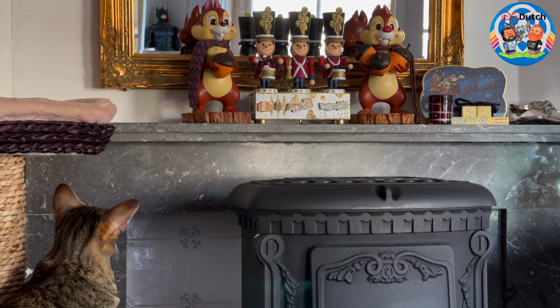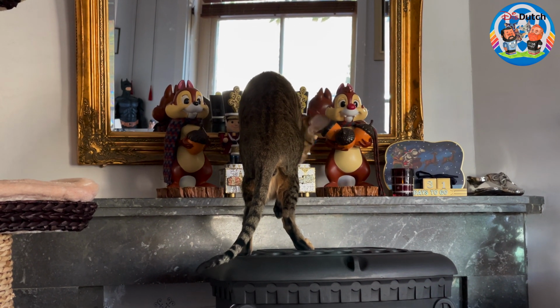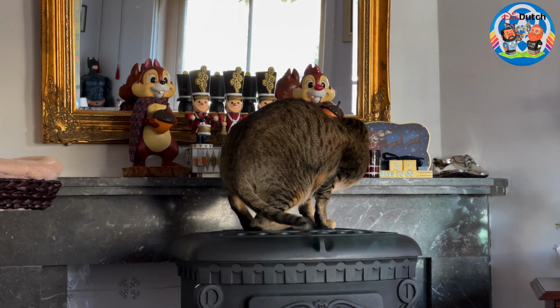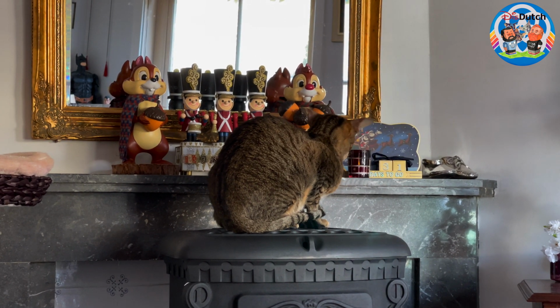So if your cat cannot stop scratching herself somewhere in the neck or under the chin, we found something for that that we will put at the end of the video, something that we call the Sock Method. So now she has something else.